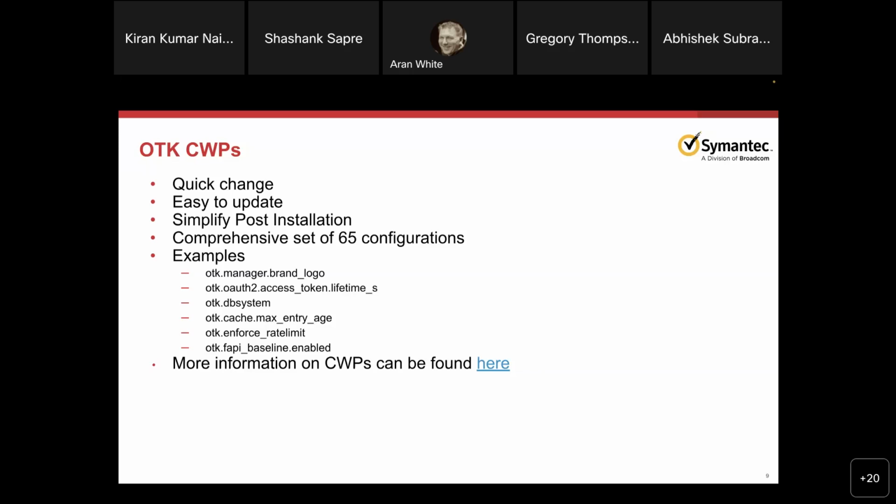We also have a few more, for example, cache, rate limiting enforcement, and the one which we recently introduced regarding FAPI, the FAPI baseline and advanced. This is just the tip of the iceberg. As you can see, there are 65 different configurations. I have just run through a few of them, and in our demo we will go through a few more. But the comprehensive list, a direct link to the documentation, is provided here. Maybe later you can go through those.